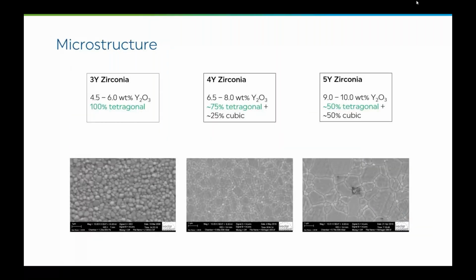You got the 3Y molar percent, which is about 5% weight percent, but it's 100% tetragonal, very small microstructure, a lot of scattering when light tries to travel through it. And then you have the 4Y, which is in between the 5 and the 3 there. And it's got about 25% cubic phase and about 75% tetragonal phase. And it has properties in the middle.